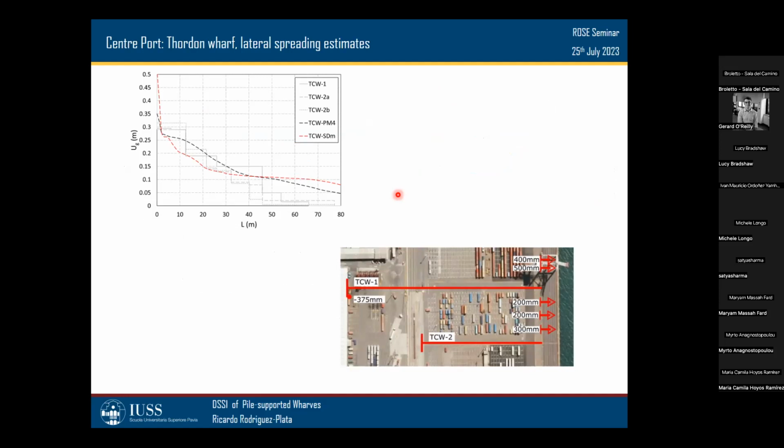We need a case in which we can compare our results with actual measurements. So by applying the same modeling methodology to the Central Port of Wellington, we can use it as a validation case for our methodology. And in this case, what you see plotted on the upper left side of the slide is a distribution of lateral ground deformation with distance from the waterfront. The gray lines are the crack width measurements.